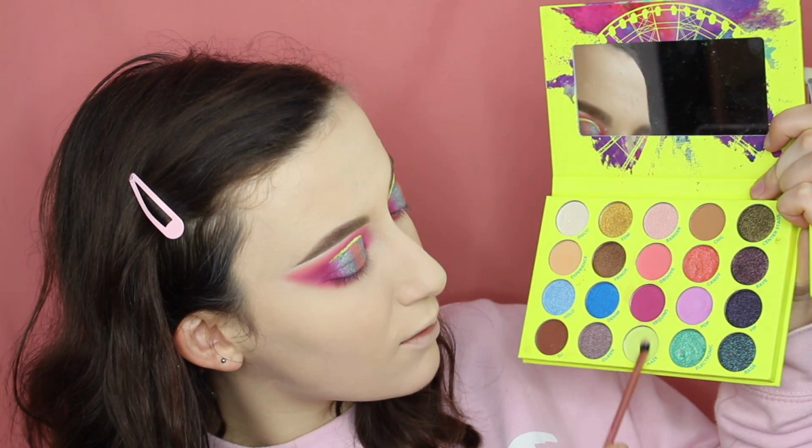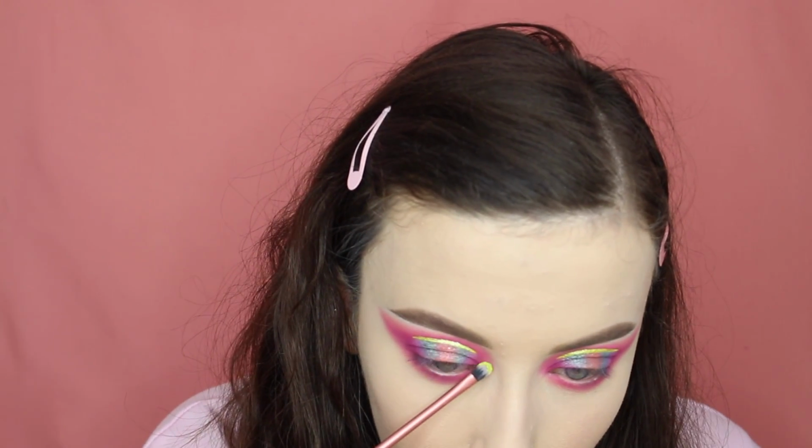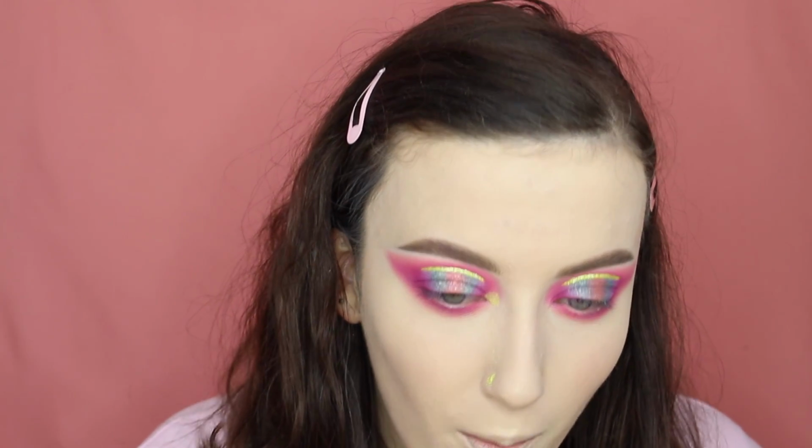I'm going to take the shade Haze because I really want to put this on my inner corner. It's just a matte, really lime green shade. It's all on my nose.